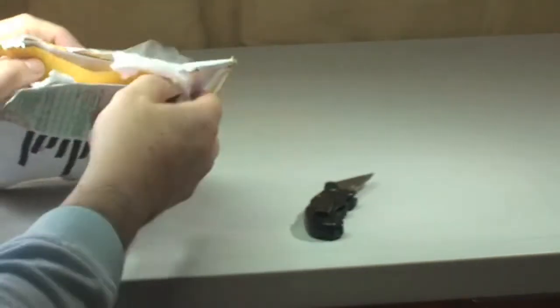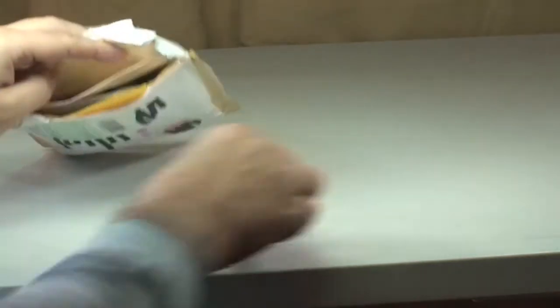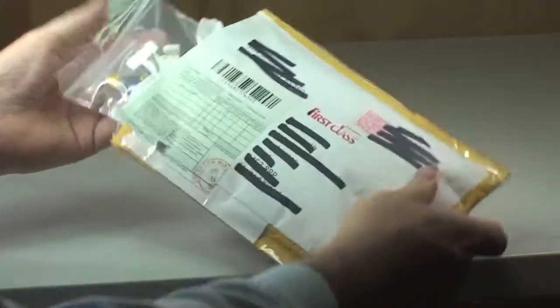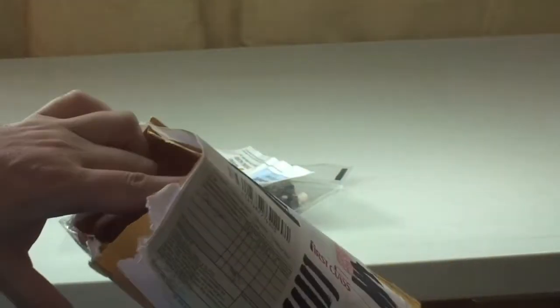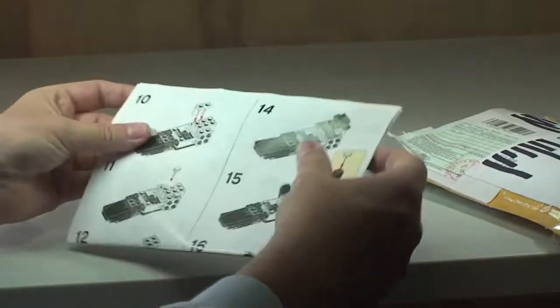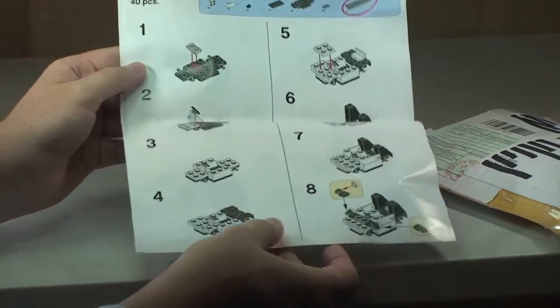What I don't want to do is obviously tear anything that's in here. Let's have a look at what we've got. Yeah, awesome. Brilliant. Wow, thank you. Thank you, thank you, thank you. So obviously something else in there which I'm going to get in a minute, so thanks for that. So what he has sent me is Emmett's car.